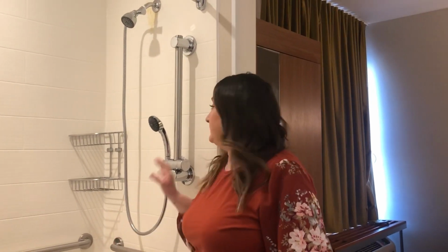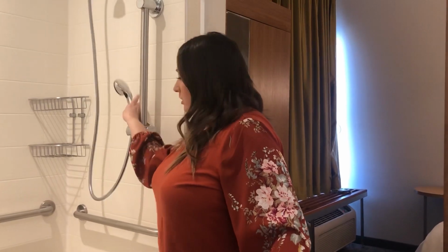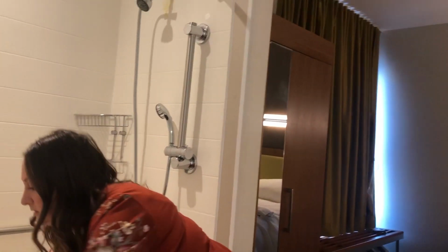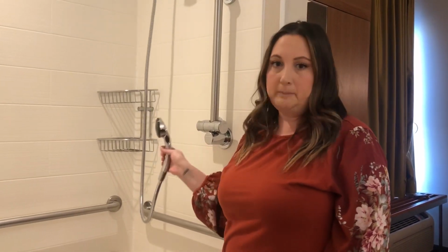One of the reasons that I get a handicap hotel room is because of this handheld shower head that goes along with this seat. Unfortunately, this time around, this wand does not work. So I had to call maintenance to try to fix it. They were not able to fix it.